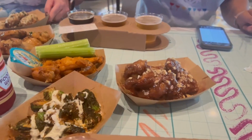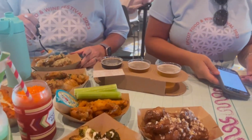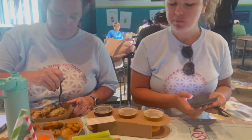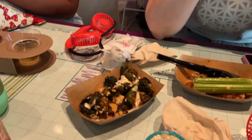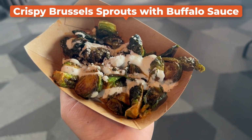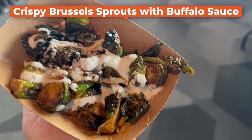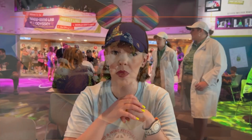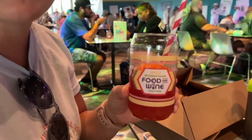And what's nice is they aren't super messy. You can eat them with the fork, you don't have to pick them up, and you get a really great portion too. And then my other favorite were the Brussels sprouts, which are also plant-based. They had these last year and I think they're just as good as they were the year before, and again, good portion size. So if you got both of these together, it makes a nice meal for lunch or dinner.